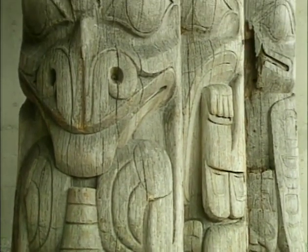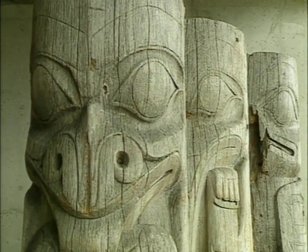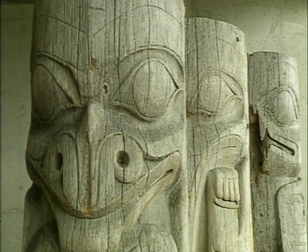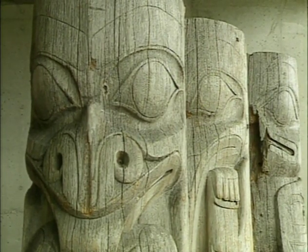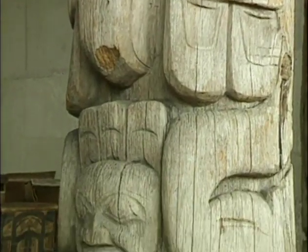On the Haida pole to the right, you can see the transformation of a cormorant's wing into an arm and a leg, which are clearly human. And there you can see the cormorant feathers. And you can also see the way the bird's beak is carved to conform to the original shape of the log.